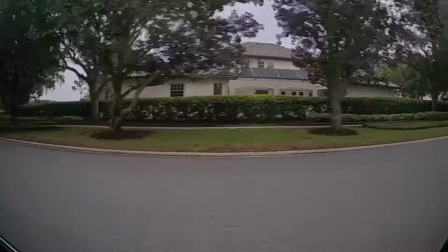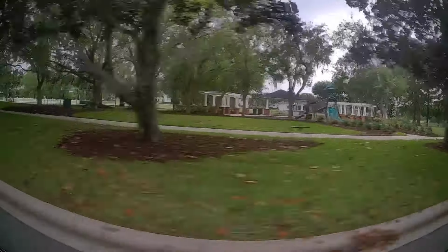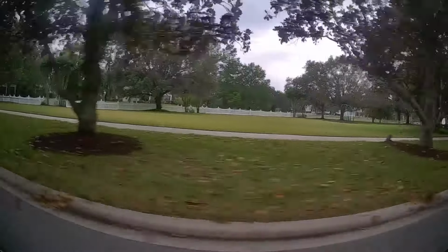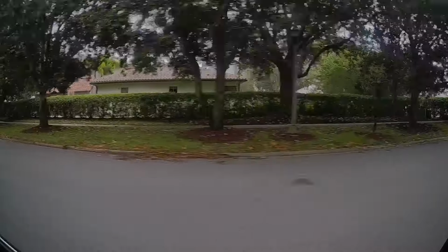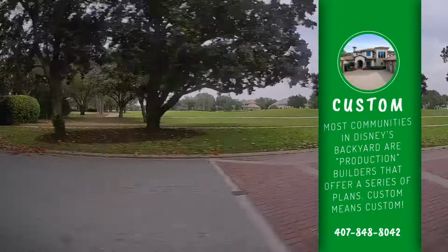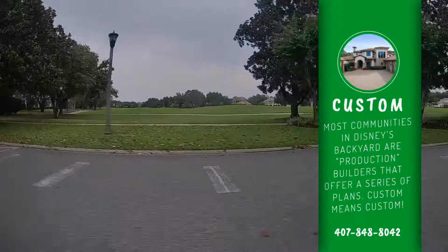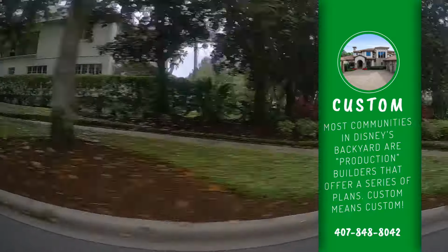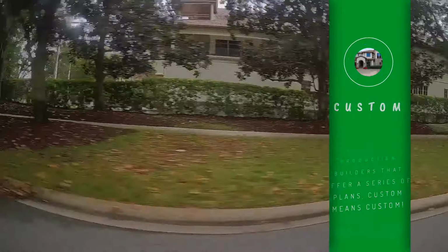Yeah, you got little playgrounds and things nestled all around. But here's the main thing I want to talk about with this community. These are custom builders. Yes. So this is a community where you're not having 3 floor plans to choose from. You don't have 2 elevations to choose from. You don't have pre-designed interior design packages. Everything in this community is a custom done home.